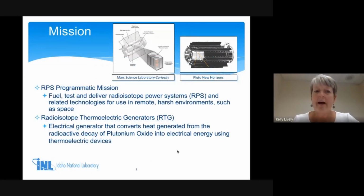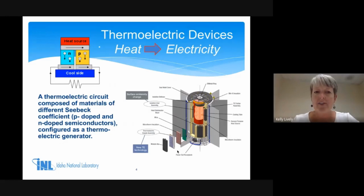A little bit about just how it works. The Seebeck effect is really the science behind it. This is an old technology. The program's only been at Idaho National Laboratory since around 2003, even though this is a 60-year-old program. It was moved here from Miamisburg, Ohio, back in the early 2000s.